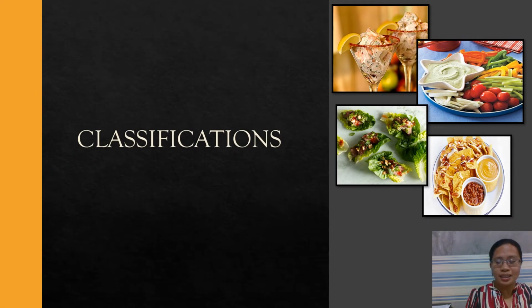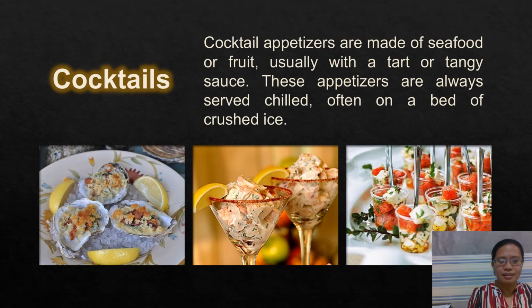Now, let us proceed with the classifications of appetizers. Okay. First, we have cocktails. Ano ba yung cocktails? Basahin ni ma'am. Cocktail appetizers are made of seafood or fruit, usually with a tart or tangy sauce. These appetizers are always served chilled, often on a bed of crushed ice. So I want you to look at the picture again para mas madaling maunawaan or madaling magets kung ano ba yung cocktail appetizer.